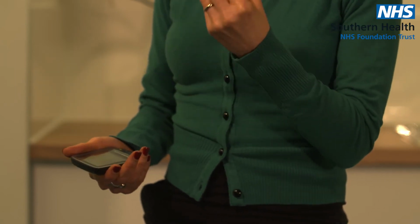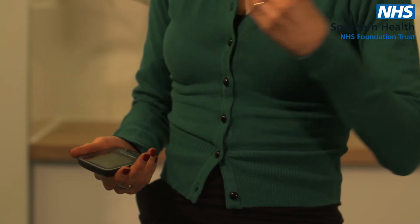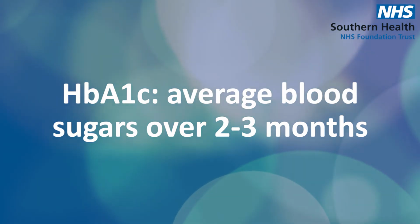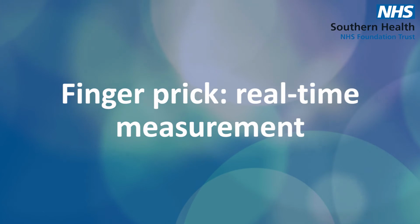If I took a HbA1c test on Monday and on Tuesday had a cake and took my HbA1c again, there wouldn't be much difference, if any, because it's looking at an average of your blood sugars. But if I were to take my blood now as a finger prick, hopefully it'd be between that 4 and 7, and then I ate a cake, wait an hour and a half, and we'd expect the blood sugar to go up. It's kind of a real-time measure.